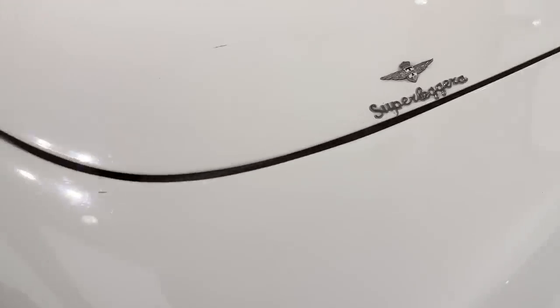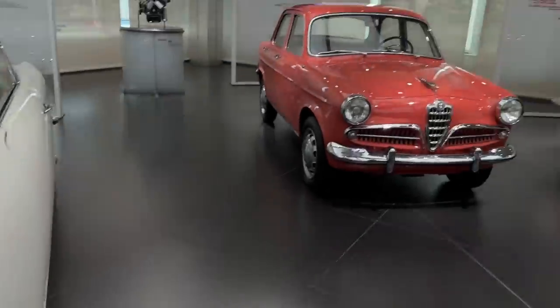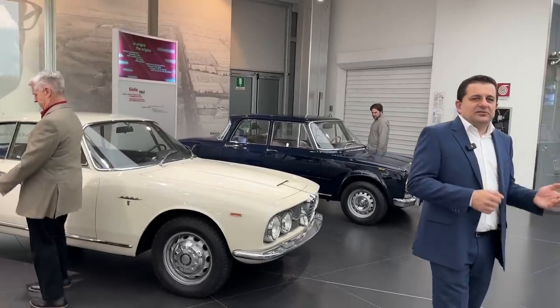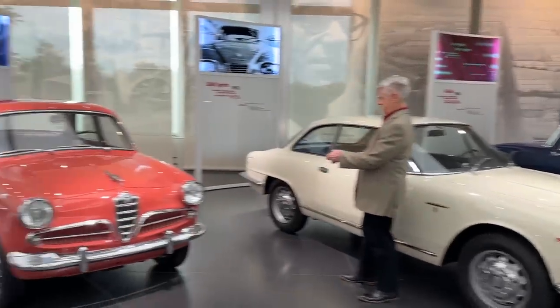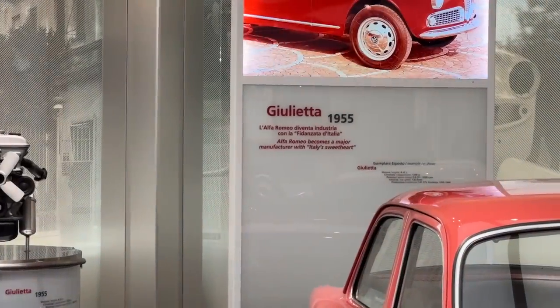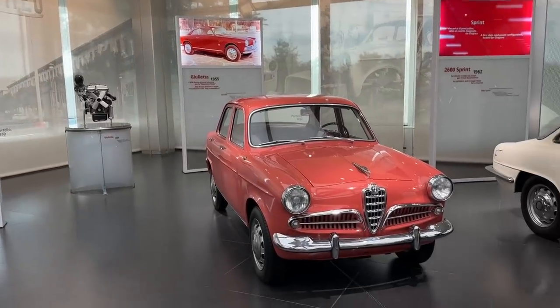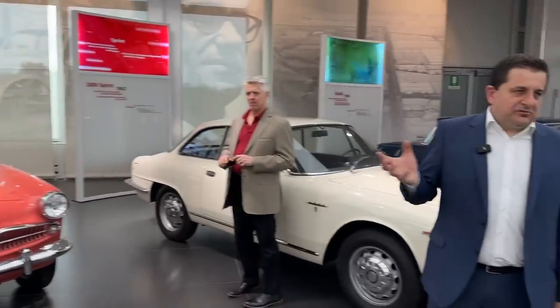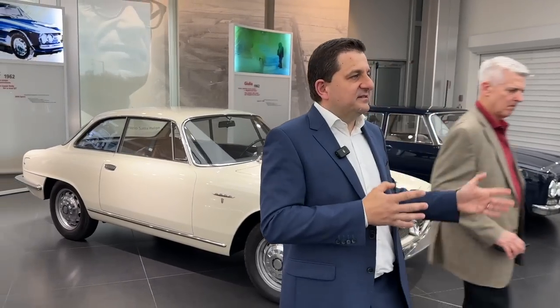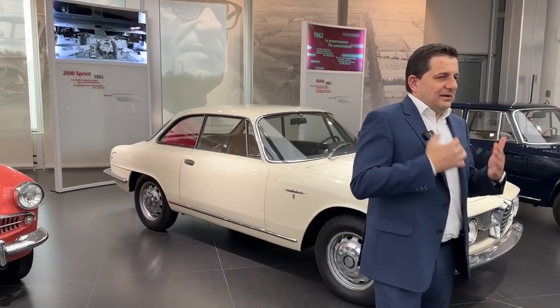Another big transformation was the Giulietta. The Giulietta was nicknamed the Italian girlfriend in the 50s, a very famous nickname in Italy. It was one of the milestones of Alfa Romeo in terms of numbers, because 180,000 cars were built. So Alfa Romeo passed from 200 cars per year to 600 cars per day in 7 years. You can understand the evolution.